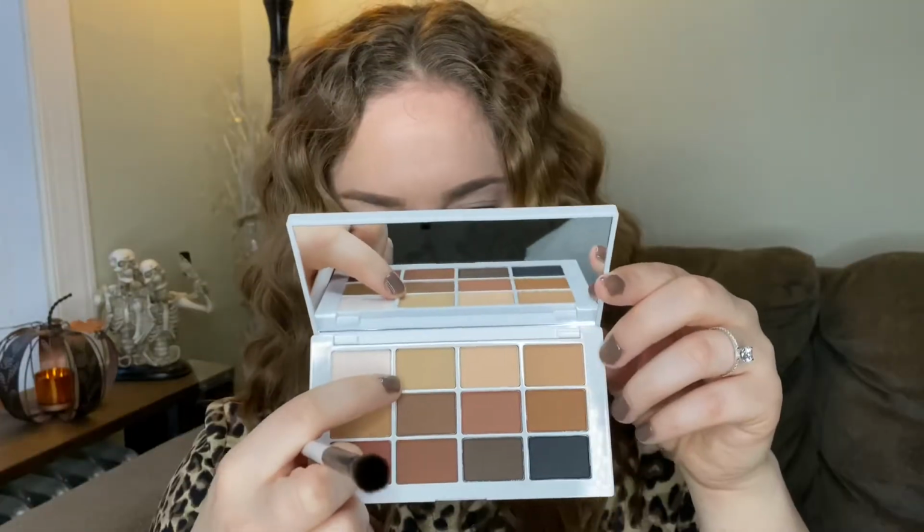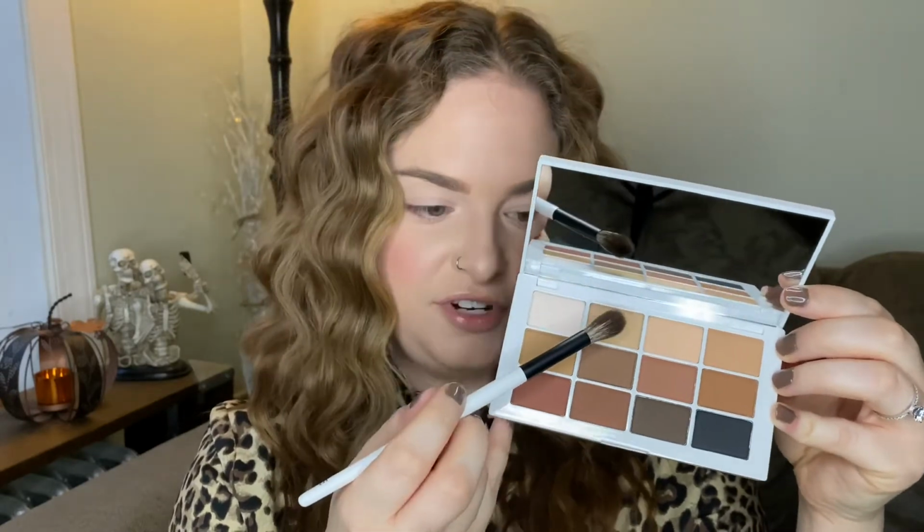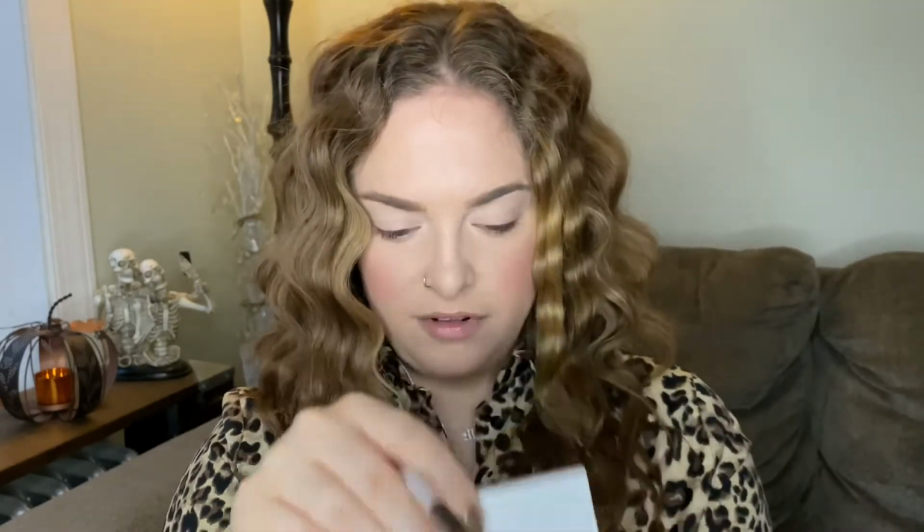So I'm going to take the sticker off the mirror because I'm going to use it to create this look. I'm going to start out with one of the lighter shades here. This is the Matte 3 shade. They're all labeled on the back. Let's just tap in and see. Good amount of pigment. You can see that the brush picked up.